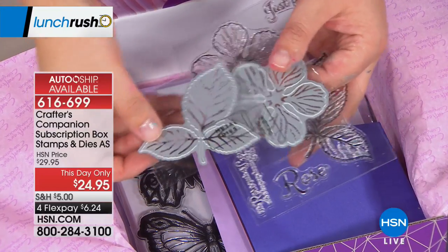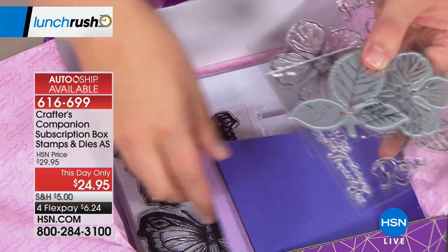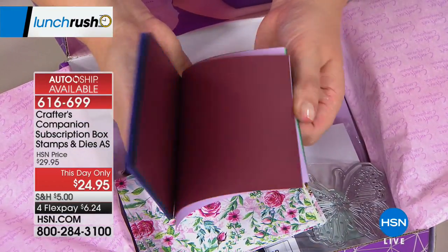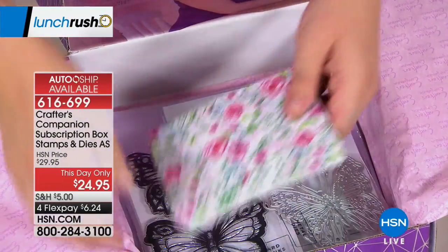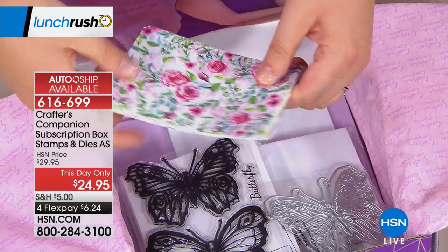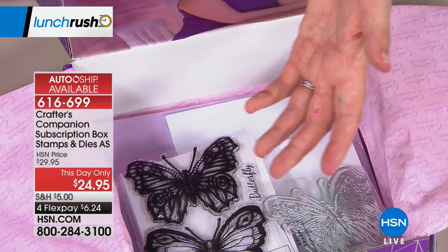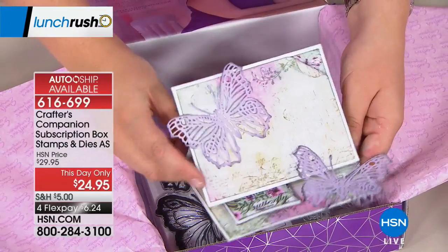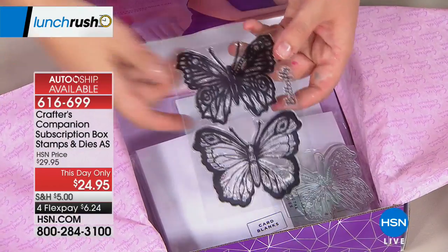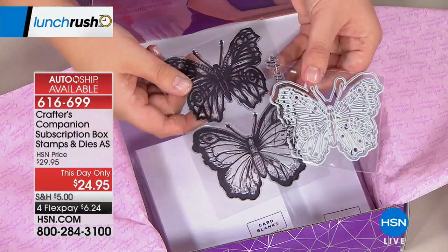So what you get is the stamp set and then the dies that you need to die cut the stamps. Now, in addition to that, to make all these projects, we are including a pack of the plain coloured cardstock and a pack of the beautiful printed cardstock. Then, because I didn't think one die set was enough, I also want you to be able to do the gorgeous butterflies, so I included a set of butterfly stamps and a set of butterfly dies.